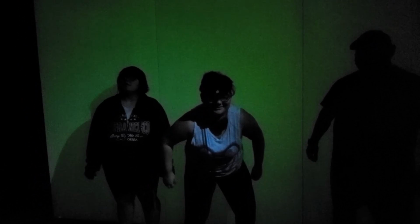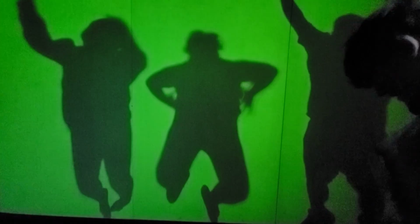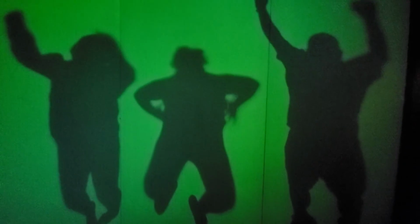Ready? Stand against the opposite wall and strike a pose. Don't look into the flash. 5, 4, 3, 2, 1. Oh, much better. Look at it. I can see your guys' feet for sure this time. Oh my goodness. That's awesome. My position, I don't know. You look like, I don't even know.